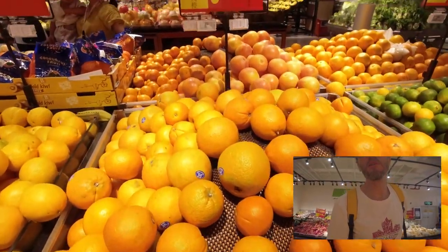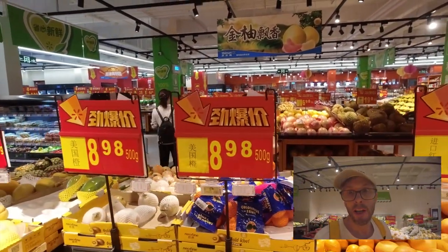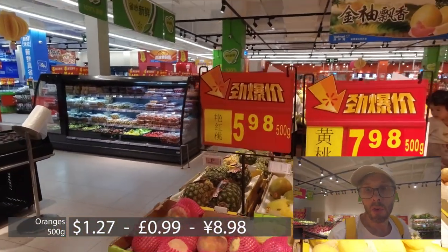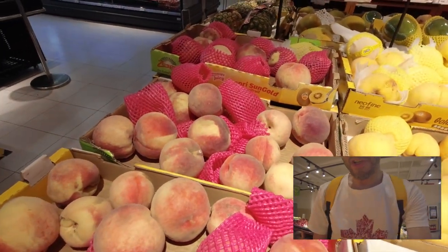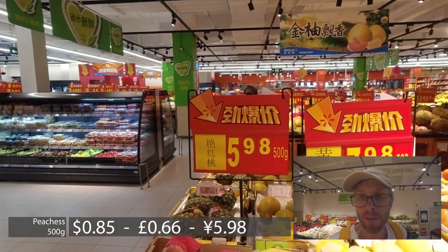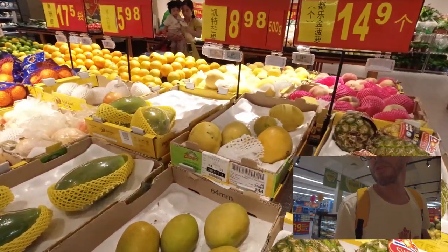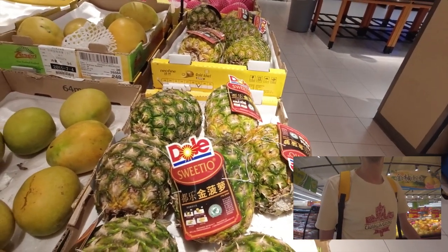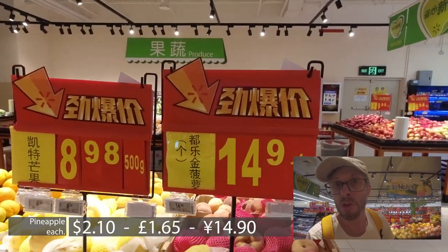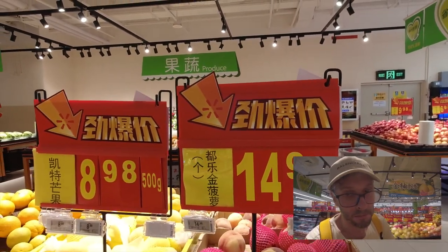So these ones here, we have 9.98 for 500 grams. We have 8.98 for 500 grams. Peaches here. These look quite nice. These are lovely. These are 5.98 for 500 grams. Pineapples. These are 14.9. Not sure whether that is each or for 500 grams.